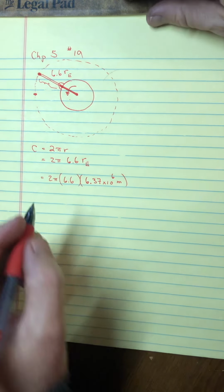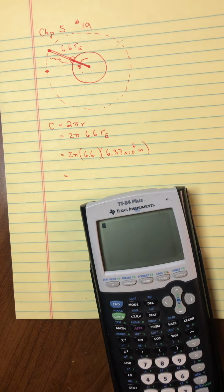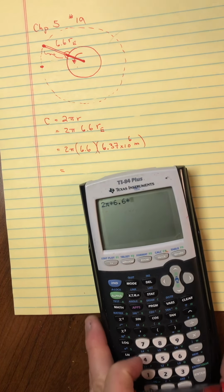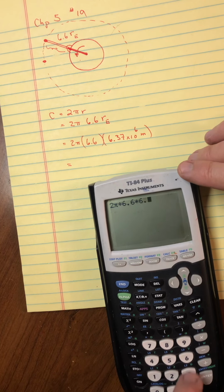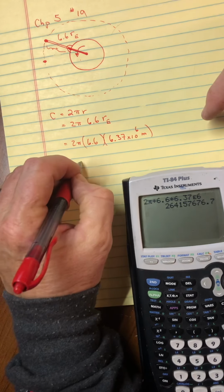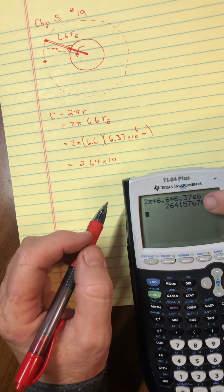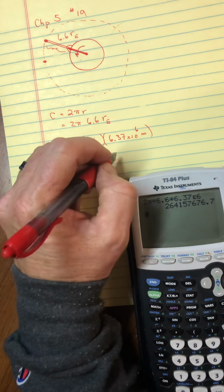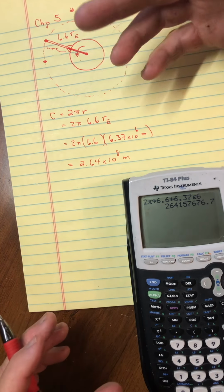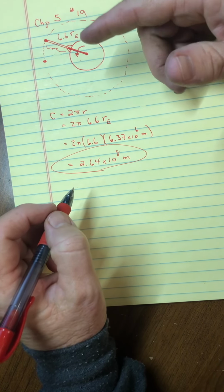Okay, so now if I grab my calculator here, I can just go 2 and pi times 6.6 times 6.37 million meters, coming up with 2.64 times 10 to the 8 meters. So 264 million meters. Okay, and so that's the first part of the question.